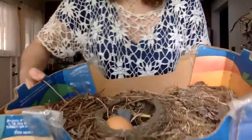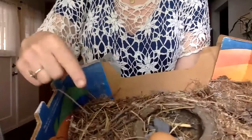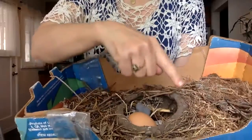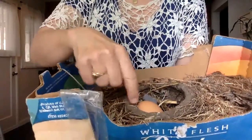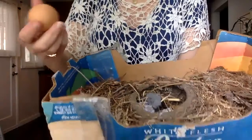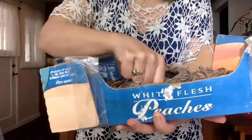This is a mud nest. And if you were to feel it, it's pretty hard. So they get all the mud and they drip it a little bit at a time, over time. And they can put their beautiful egg in. Now, there is some shell of a real bird's egg here.